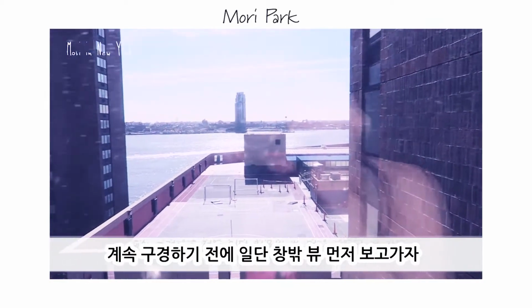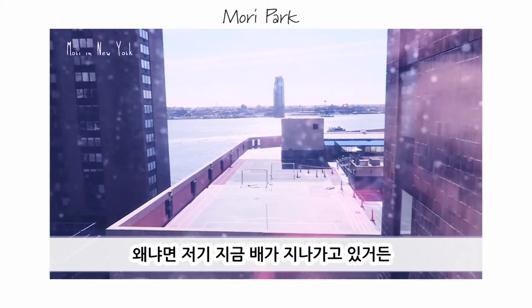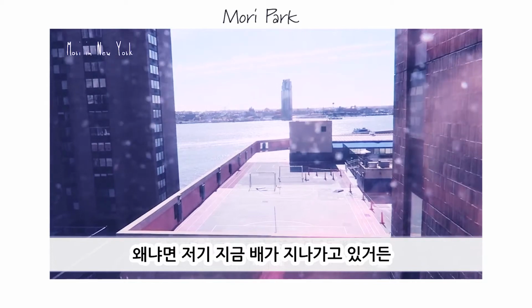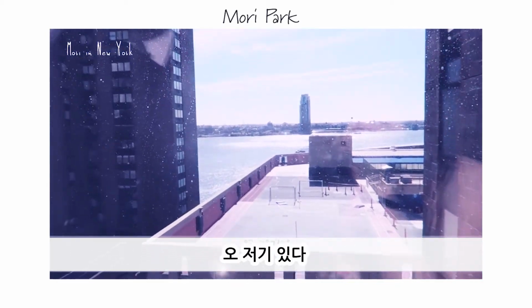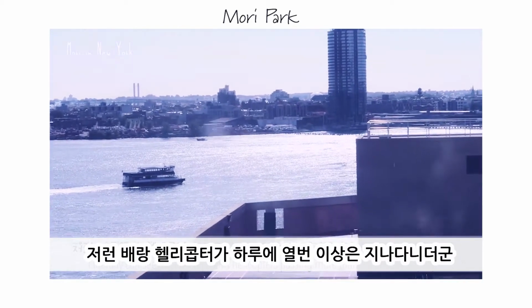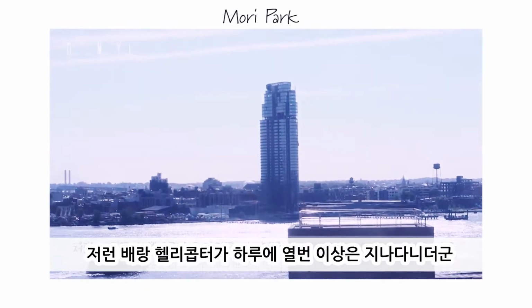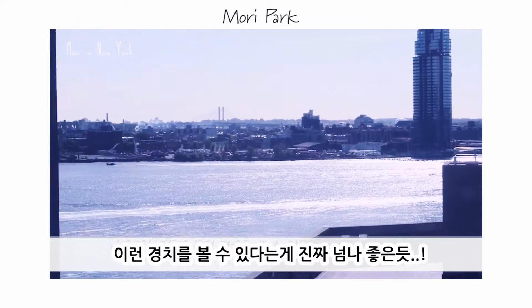Before we move on, I have to show you guys this view first, because there's a ship going across the river. See that? Come on, ship, where are you? Oh, it's there. I can literally see a lot of ships and helicopters passing more than 10 times every day. It's really amazing that I can see the view from where I live.